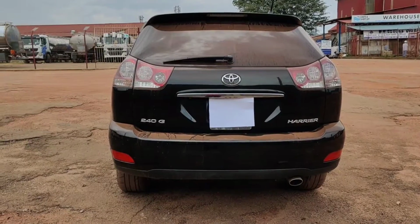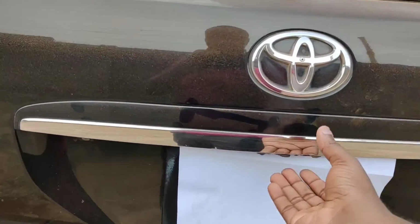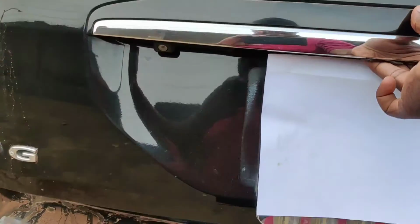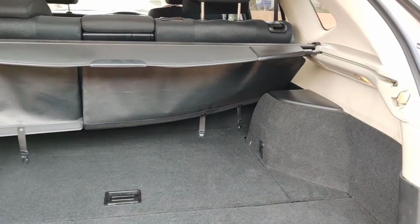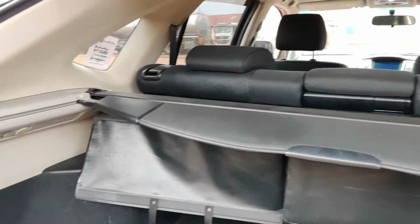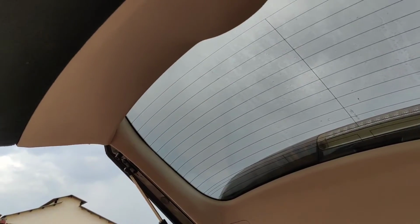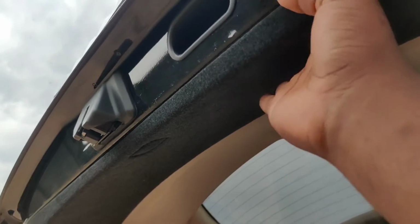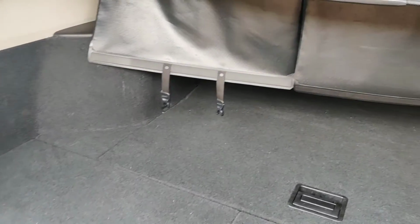Now let's check out the storage space at the back and see the cool features that it has. As you can see, the space is really huge. You can fit several bags here at the back, and it has this cool light here at the door, and it has this foam padding that makes it really comfortable to the touch. But let's check out the storage and then we talk about it.